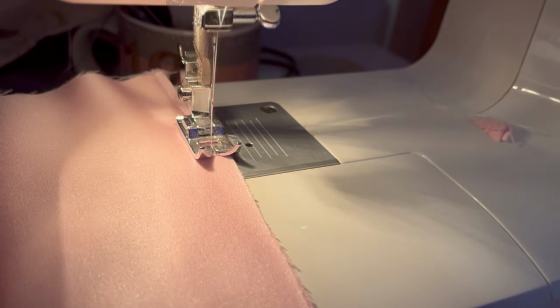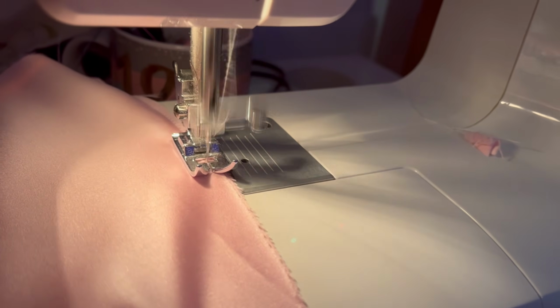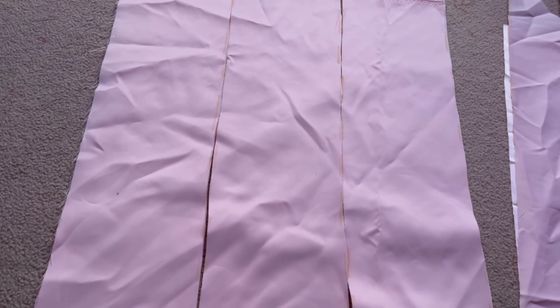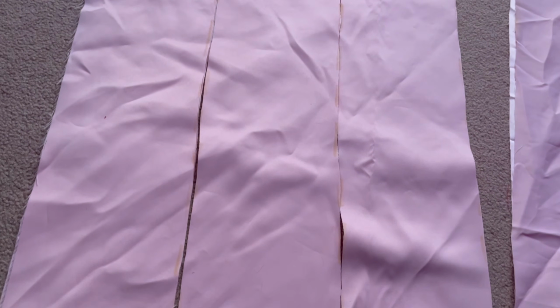Also, again, you're literally just straight stitching on the machine, so a pretty simple job, not something you have to worry about or think about too much, which is always nice. With the top of the skirt sorted, we can then move on to working on the ruffles.